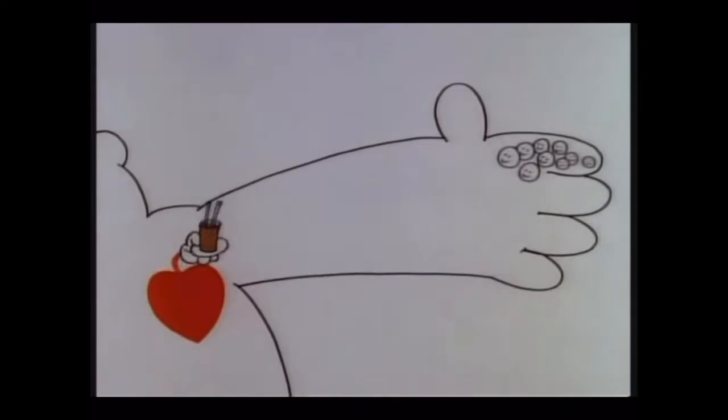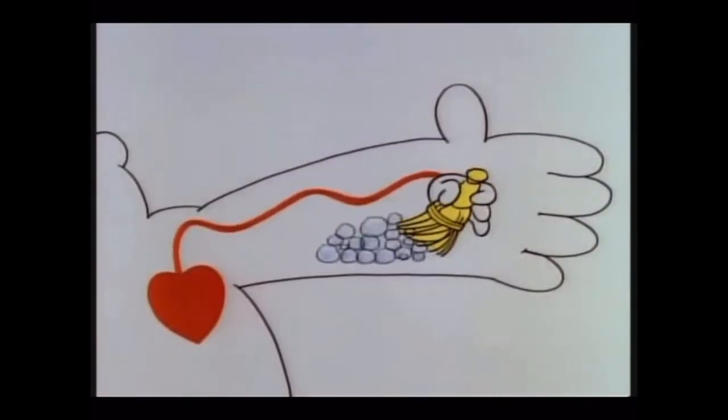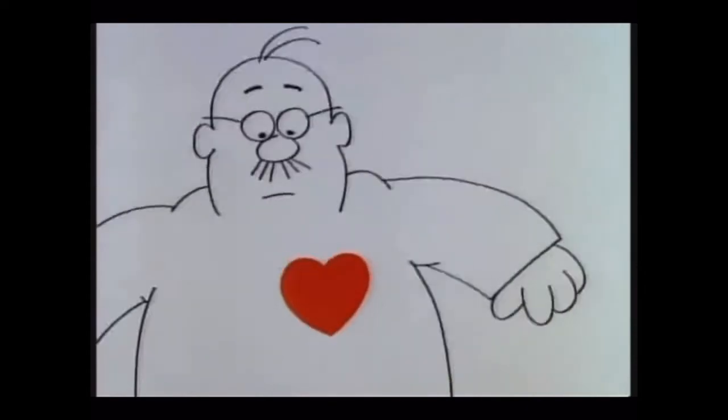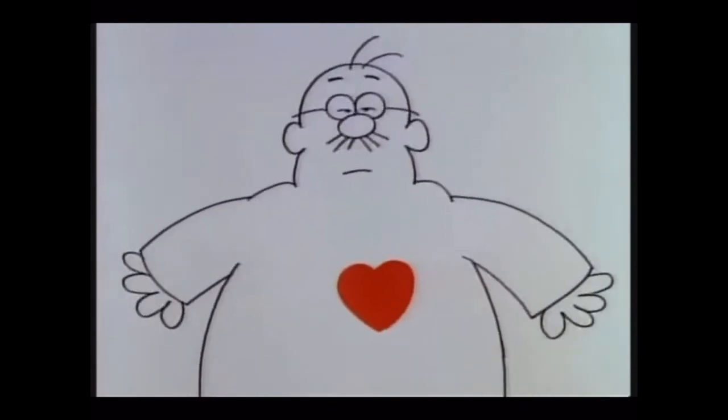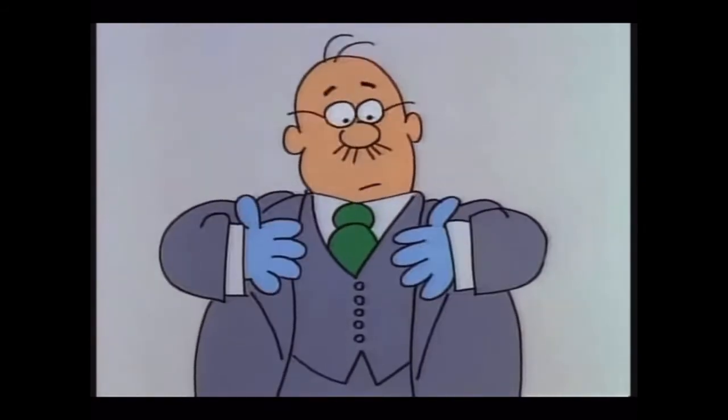Circulation takes nutrition to your cells and gets rid of carbon dioxide and waste as well. Circulation is the function that's so out of sight. And if your hands are cold, then you're not circulating right.